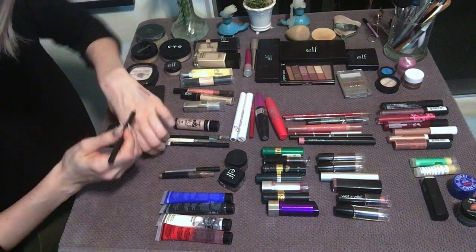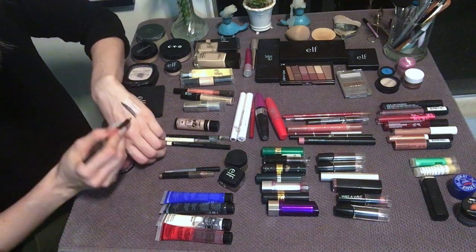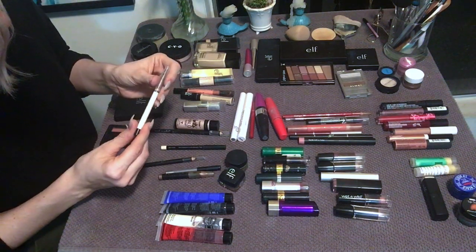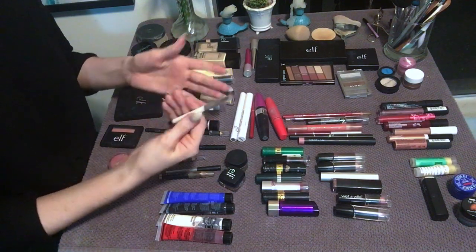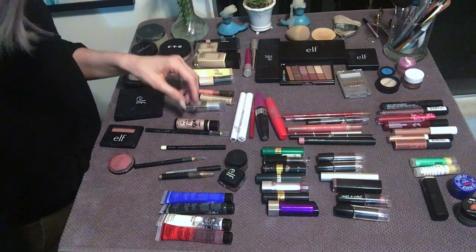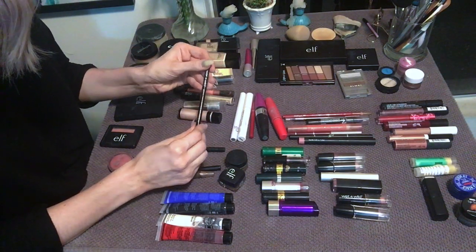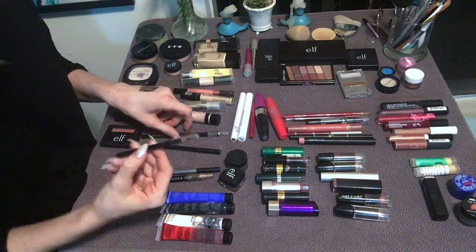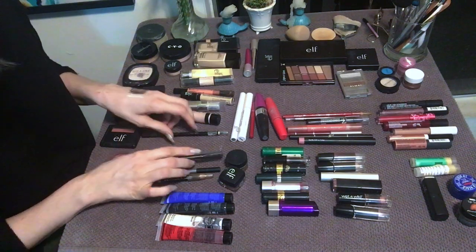So one of these eyeliners was awful, and I can't remember which one it was. I might have already gotten rid of it. Like this is the e.l.f. one. This is, and there's just nothing in it. This is literally just empty. Oh my gosh. And this is the Wet n Wild Color Icon. Yeah, the Wet n Wild one is just blacker, so I'm gonna keep that and get rid of the e.l.f. one. And then this is a white eyeliner. I don't know why I have a white eyeliner.